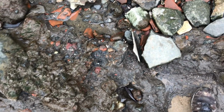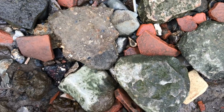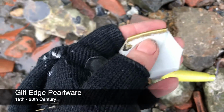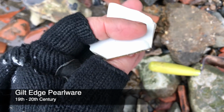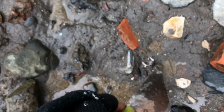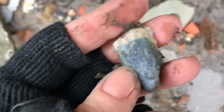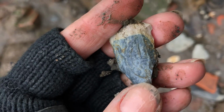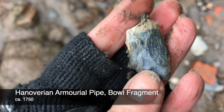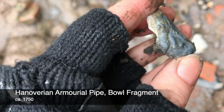Okay, over to another patch now, and a little piece of shimmery gold has caught my eye. Not that kind of gold, this kind of gold. There we go, a broken piece of pipe bowl. But we've got something nice on there. So I'll take that home and work out exactly what that is.